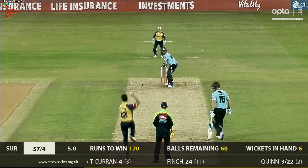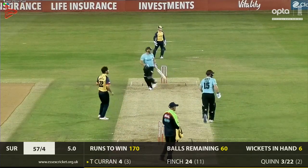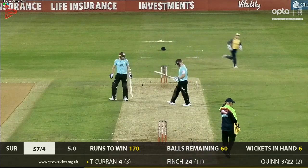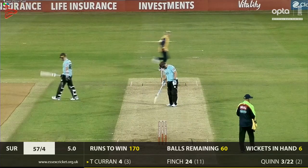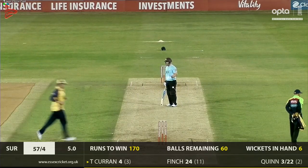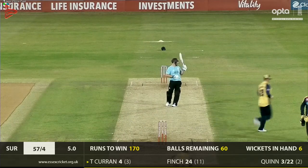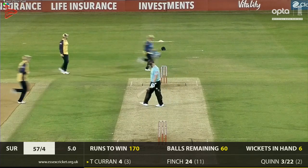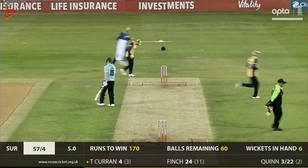So it's going to be Snater from the Hayes Close end. It's pulled away to leg side, it's going to be caught at deep backward square leg, and Tom Curran perishes as well. Aaron Finch is going to be spitting blood at the non-striker's end, as he's just watched partners come and go like the days of the week. That one was straight down the throat of deep backward square leg, and Curran goes for 4.